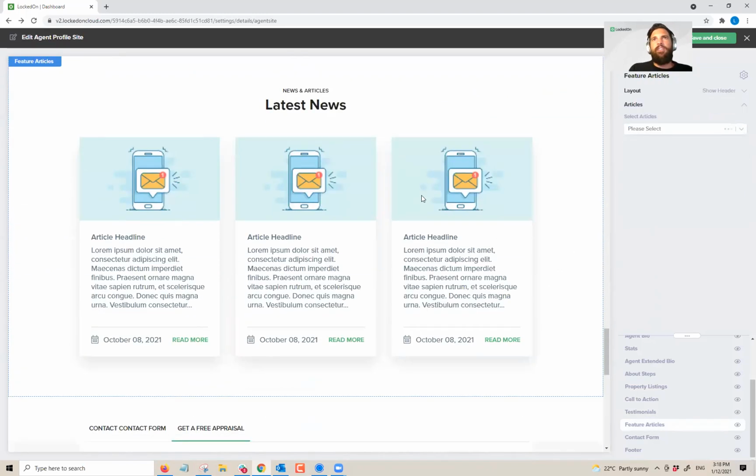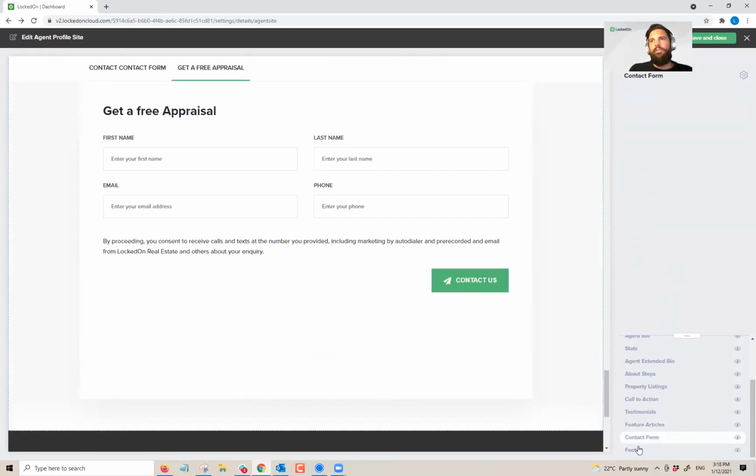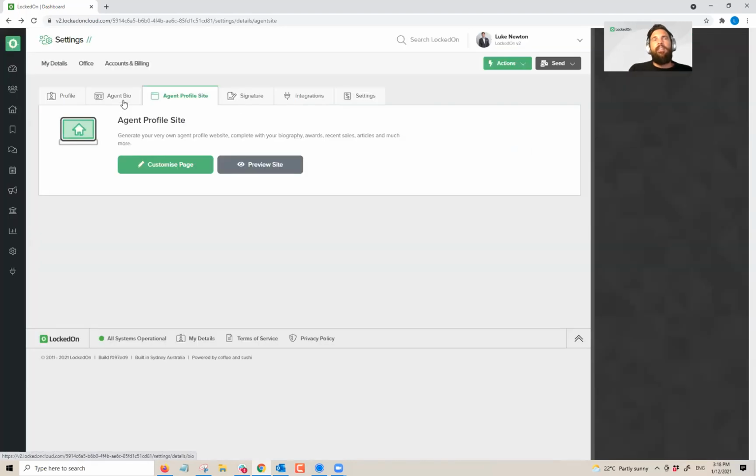We then go into your articles. It will show the latest 3 articles in your office, but you can just pick the ones you've written if you want, that you want on your site. You can change that whenever. It'll only show 3. The contact form, you can either have on or off, and then your footer is always the same. So if I save and close this now, here's what I'm saying.